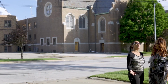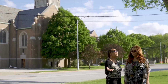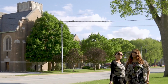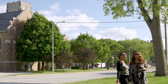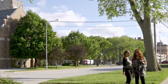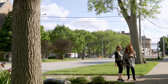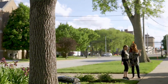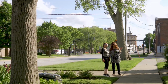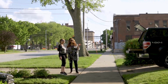Tell us, Janice, what is the name of the neighborhood? Well, the name of this neighborhood is called the Walnut Historical District, and I've been living in this district for about 21 years. If you remember, we used to trick-or-treat at this house. It intrigued me so much that I said, I just want to take a tour. And it was on the market, it was for sale.